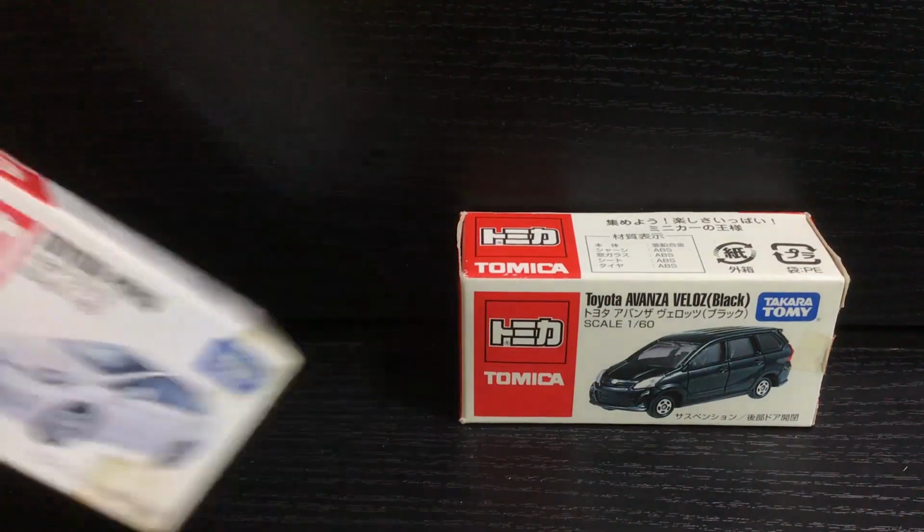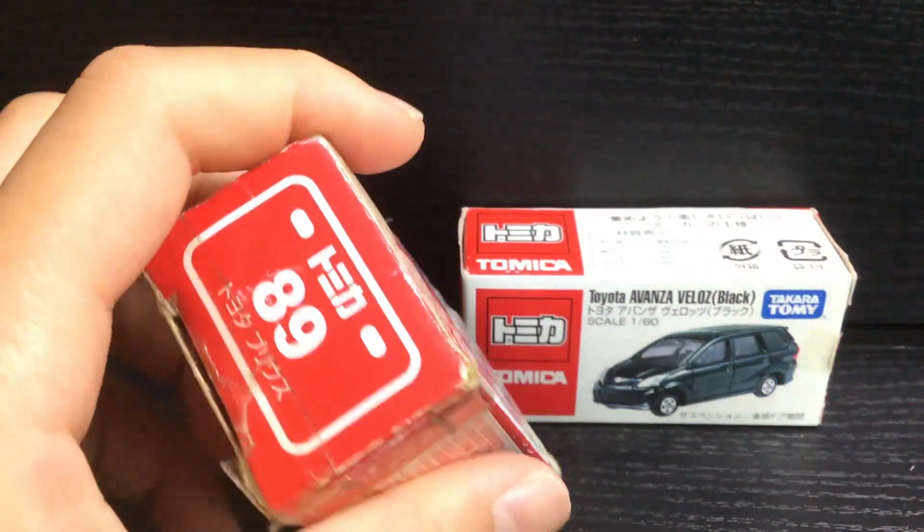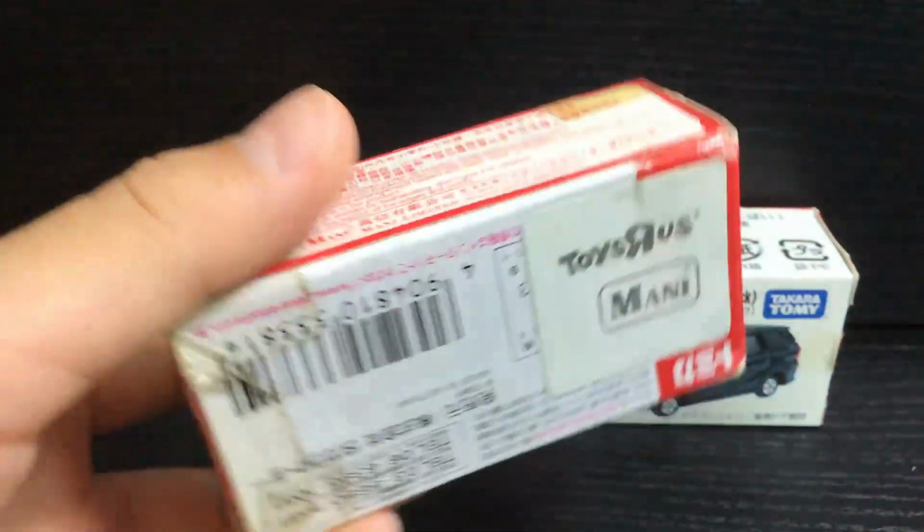This is Einnor Diecast, Worst of Tomica's episode 1, and today it's all about normal everyday cars.